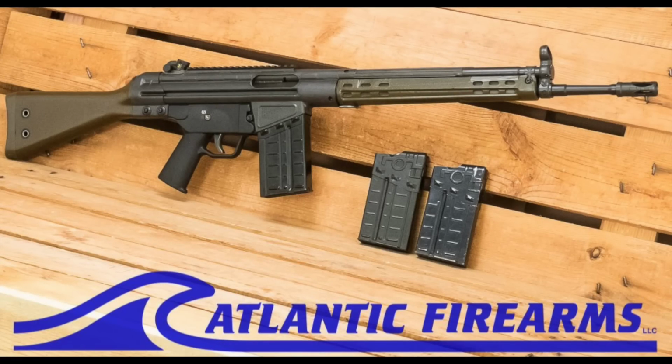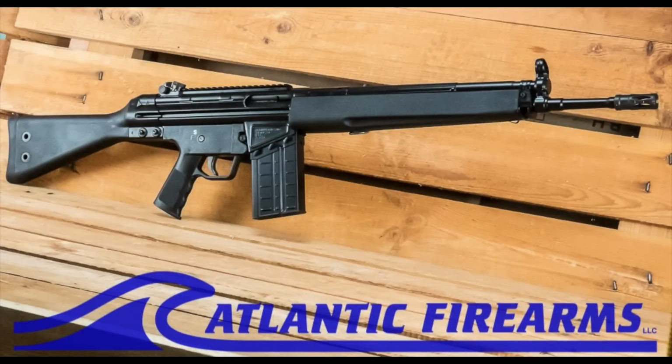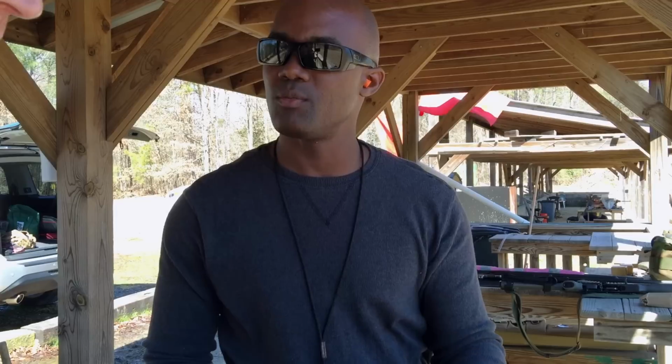Wow, it has a rail on it and everything. Yes, and that's one of the things that separates it from the earlier ones, which used to have the claw type mount. On the new A3, they actually have the mounted rails on there. That really separates this gun into that next level type gun.